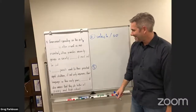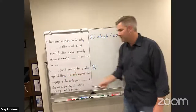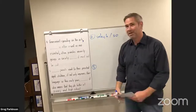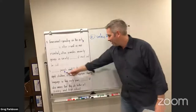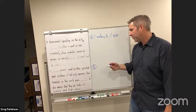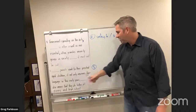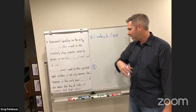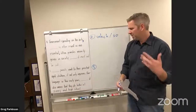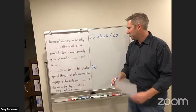Okay, another really long sentence. So blank, parents read to their preschool aged children, so children ages 1, 2, 3, or 4. In New Zealand, we start school at 5. Blank, parents read to their preschool aged children, comma, it not only improves their language in their early years, comma, there's another blank, it also means that they do better at primary and high school. Again, some British English or New Zealand English terms. If you're familiar with American English, you might look at words like elementary, middle, and high school.